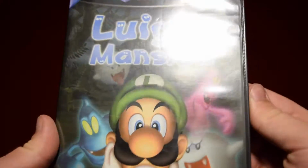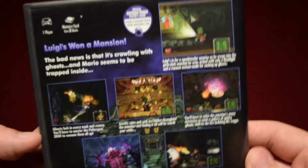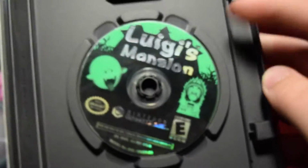First off, if you own a GameCube but don't own Luigi's Mansion, fuck you. In all seriousness, it's a great game with simple artwork that goes well with the tone of the game.